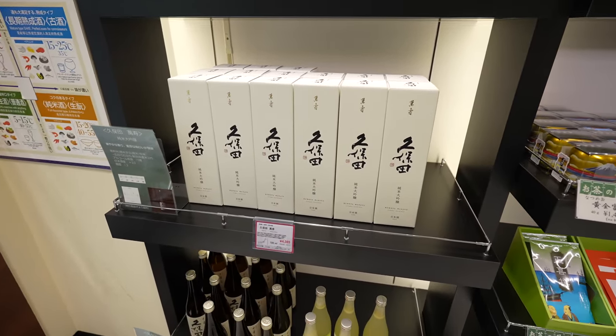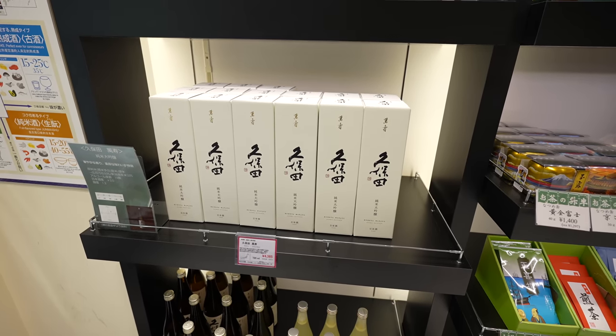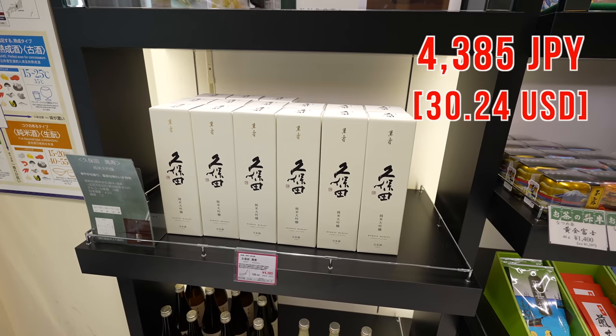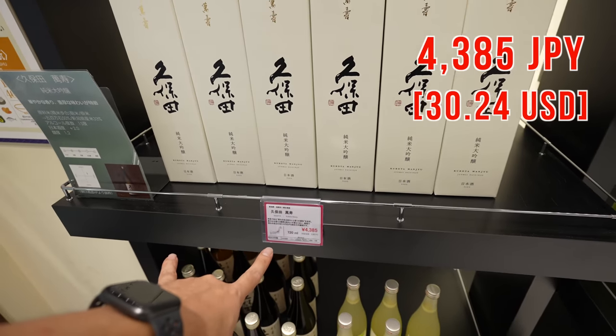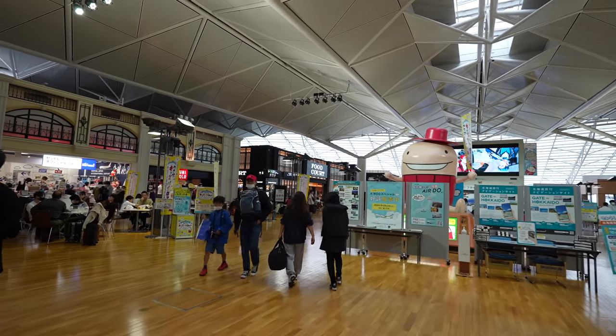Oh my goodness, look at that. It's Kubota manju. It was super expensive when I was in America. Price is 4,385 Japanese yen? Well, now the Japanese yen is pretty cheap. So, definitely, you can buy it here if you love sake. Alright, now let's go to eat.